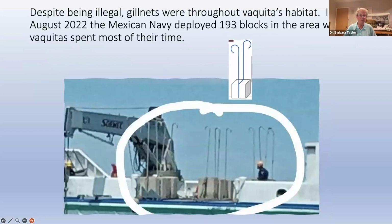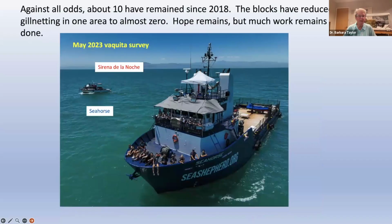And things continued to look very dire. When we went out to do surveys, the waters were just filled with gill nets, so much so that we couldn't track vaquitas to take photographs of them. But fortunately, the Mexican Navy put these concrete blocks with these 3-meter high metal hooks in the area where most of the vaquitas were spending most of their time, which is now called the zero tolerance area. And it's had an amazing effect. I mean, just such a simple thing has been so amazingly effective.